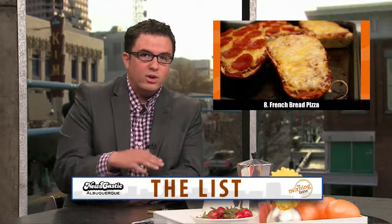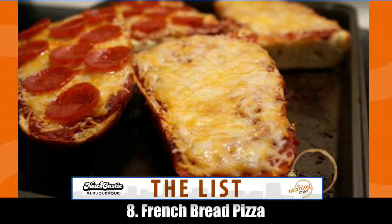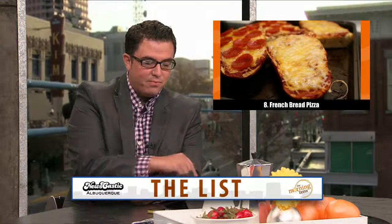Next on the list is another variation of their cheese bread, which is their French bread pizza. So you just get some cheese bread, put some pepperonis on it, some marinara. It's a few bucks less than a full sub, but it is really, really delicious. So check that one out.